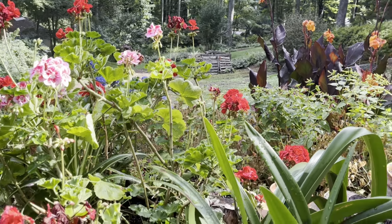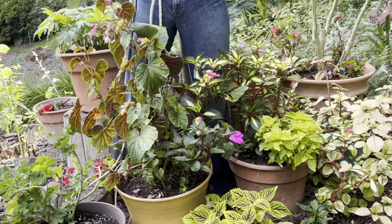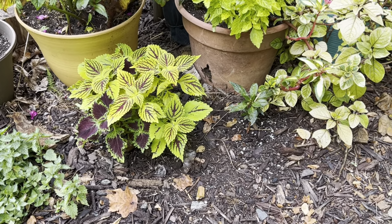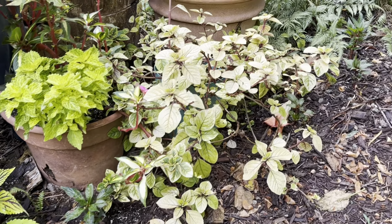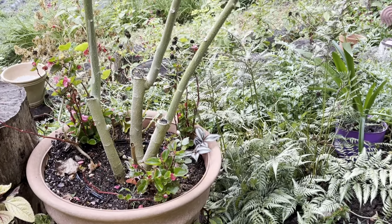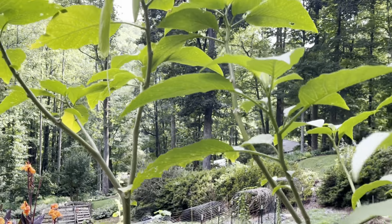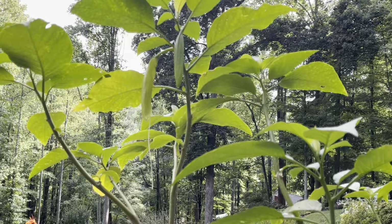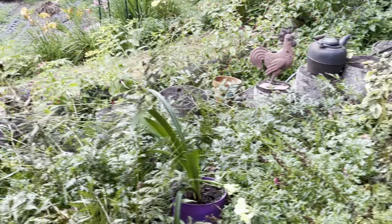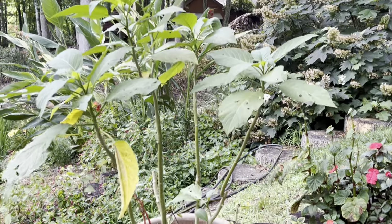Geraniums, he wintered over in that big pot. All these things have been wintered over. Look at the beautiful coleus, the Swedish ivy, begonias. And this is the angel trumpet plant. It's already bloomed like 10 or 12 blossoms. It's getting ready to bloom again. He cuts this back and brings it in the greenhouse, and it grows again. Here's another one. So he made cuttings.